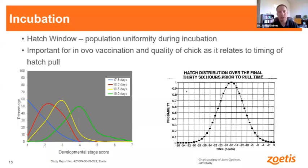One, it's going to impact chick quality. Those early hatching chicks, you don't want to dehydrate while you're waiting for those last chicks to get dry. And same thing, if you've got a really wide hatch window, you're going to have a lot of green chicks and a lot of dehydrated chicks. So tightening up that window is going to improve chick uniformity and quality.